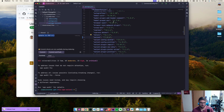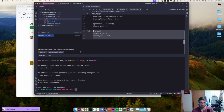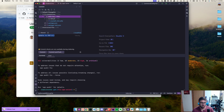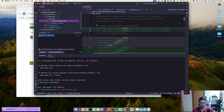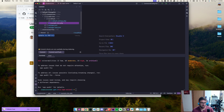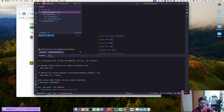So let's go ahead. We'll just push the PR and see what happens. Looks like some scaffolding changes from Drupal. The Drupal update kicked in. I'm going to revert these quick, so we don't want them to be part of these changes, and we can deal with that another time.